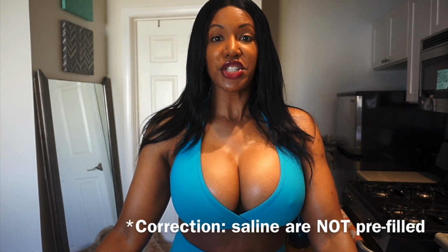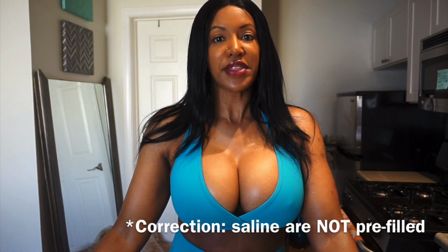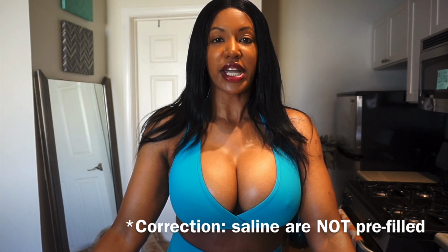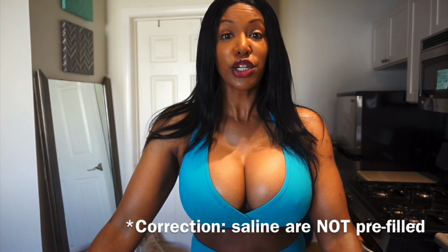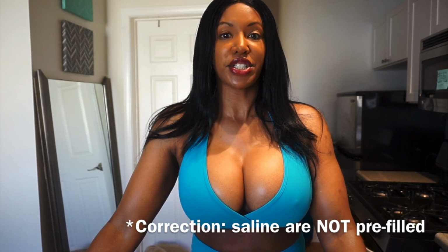Is this my first boob job? No, this is actually my second boob job. My first boob job was about 10 years ago, and that's when I actually had saline, which are pre-filled implants. And then I decided to upgrade. The first set was actually smaller. They were 470 cc's compared to what I have now, which is 800 cc's.